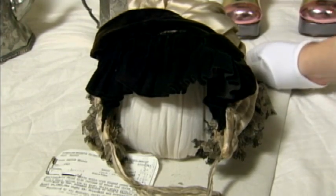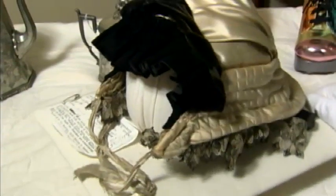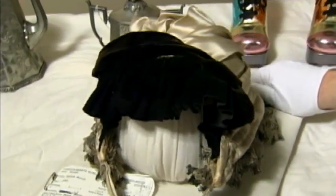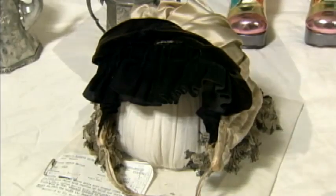That's the bonnet that Mrs. Lincoln wore at Ford's Theater on the night of the assassination. We also have the cape that she wore, which has blood on it.